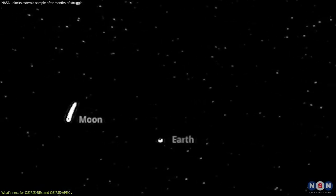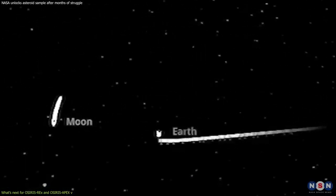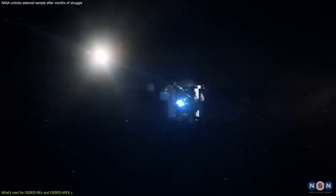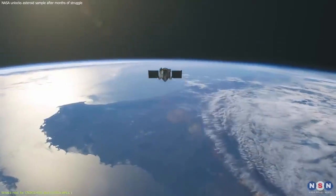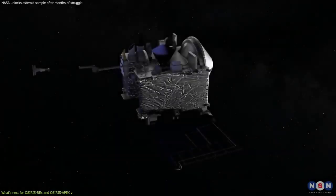It will also perform a gravity assist maneuver around Earth in 2027, which will change its orbit and allow it to explore other regions of the solar system. The new mission OSIRIS-APEX, which stands for Asteroid Photometry and Exploration, will use the same instruments and techniques that OSIRIS-REx used to study Bennu, but with some modifications.